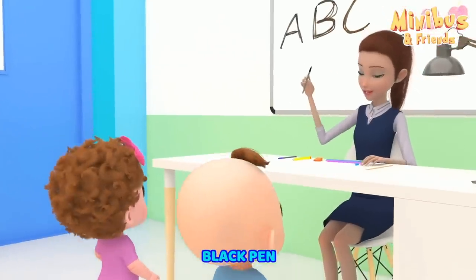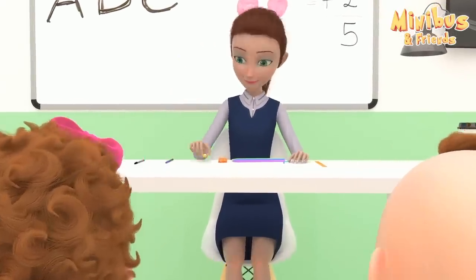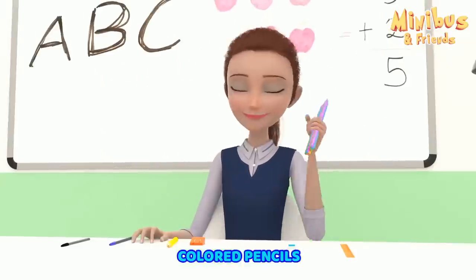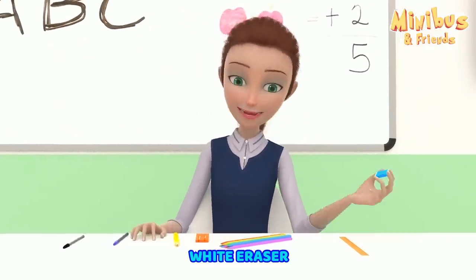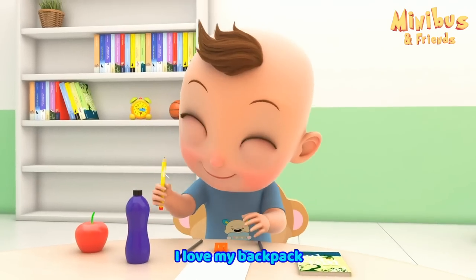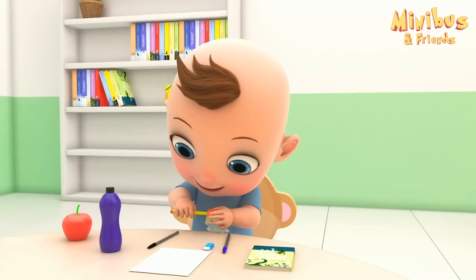Black pen, blue pen, pencil, sharpener, colored pencils, white eraser, ruler. I love my backpack, I love my pencil case.